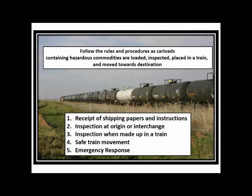If they have passed, you cannot accept this car from a shipper or even an interchange. If another railroad's interchanging it to you and the date has expired, you do not want to accept that car. If it's found en route while you are moving the car, you can move it to that final destination, but it has to be requalified after it reaches that destination.